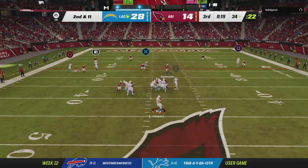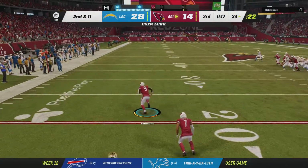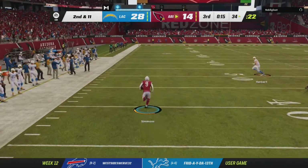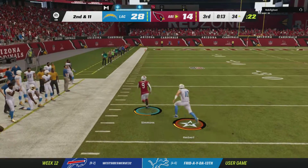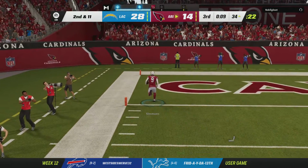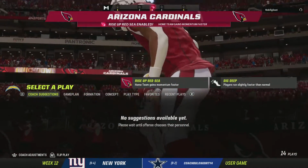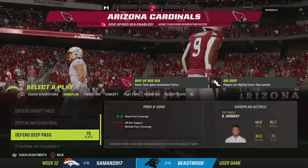Back to throw here, Herbert. Oh, he tries to force it in, and it's intercepted. Isaiah Simmons picking it off. There he goes, left side. And they will score. It's a pick six for the Cardinals touchdown.